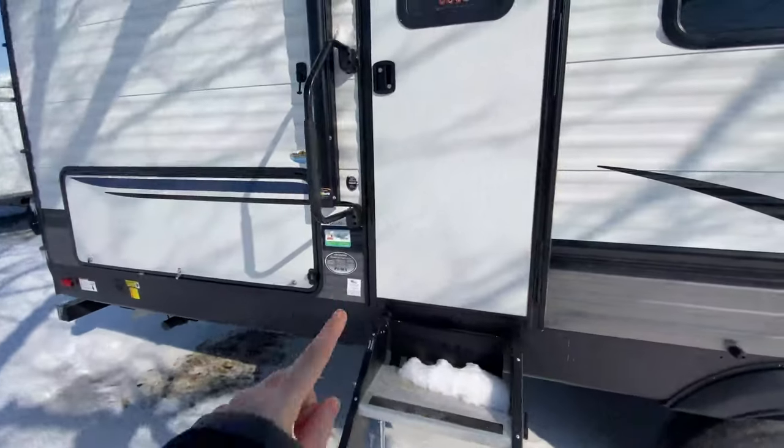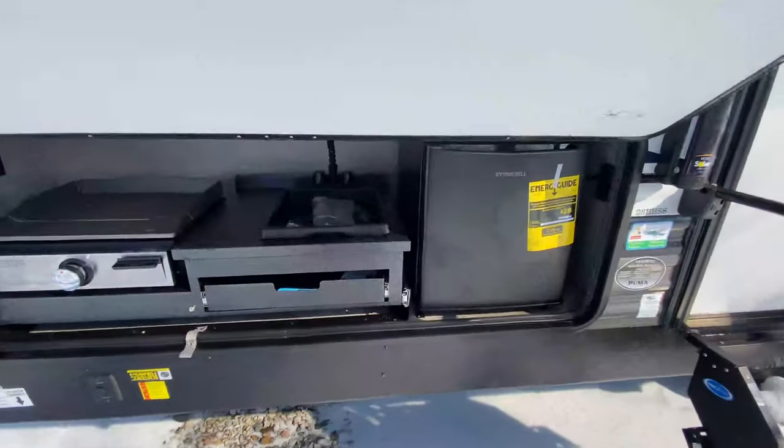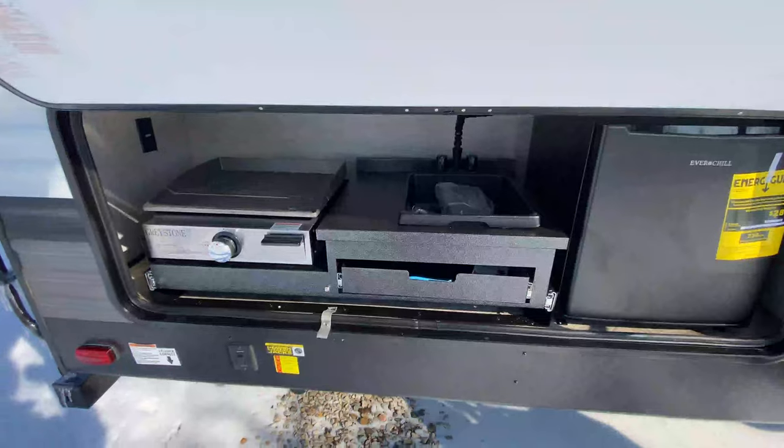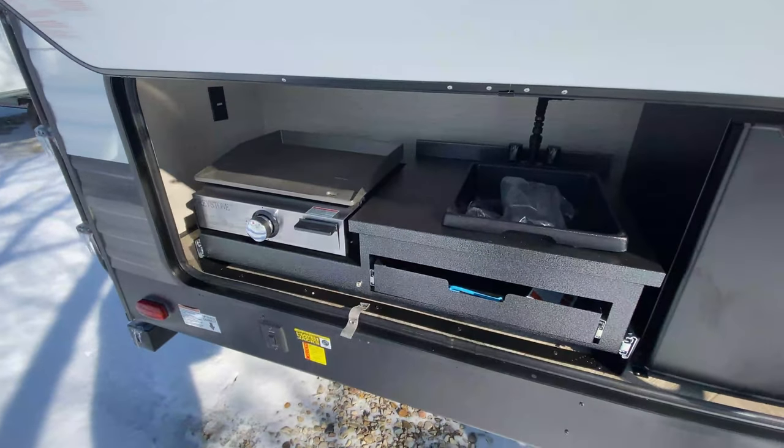And then this is your main entrance with your solid steps. I'm gonna go ahead and open this up and show you guys. You do have an outdoor kitchen on this coach. So you got your griddle all the way at the back.